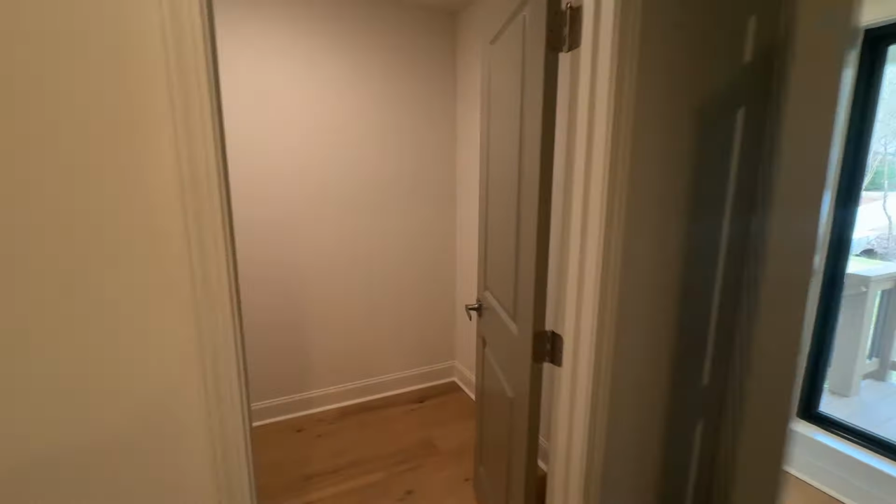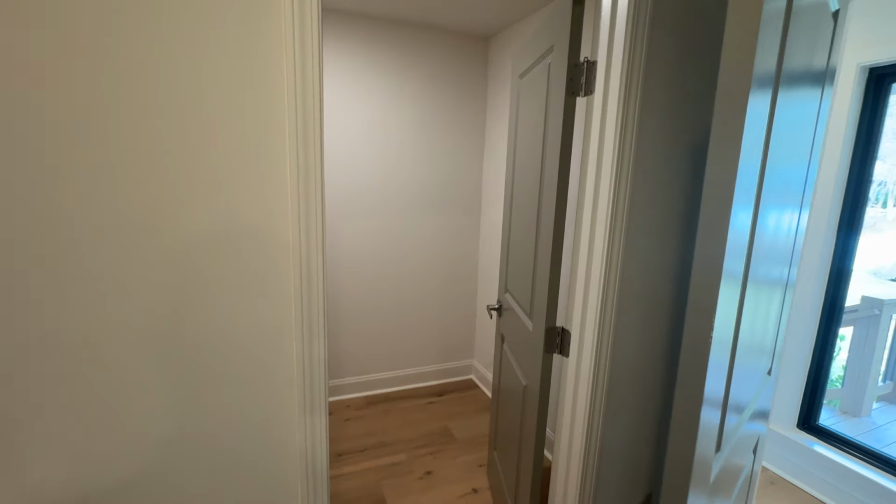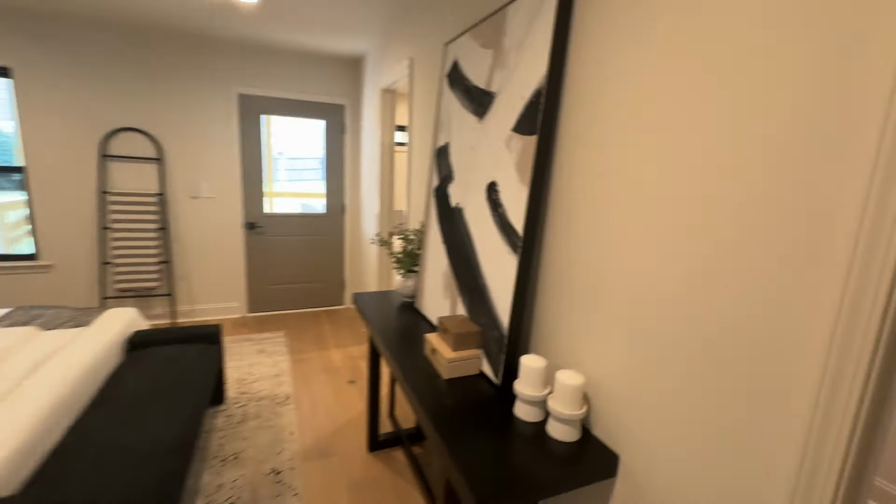See, there's no hooks on the wall or anything. It would be nice if you could do sort of like a built-in in there. Be really cool. So I'm just gonna pan around the room one more time so you can get an idea of where everything's at. You do have a nice back deck that you walk out to. We're gonna check that out in a second, but we're gonna check out the bathroom first.